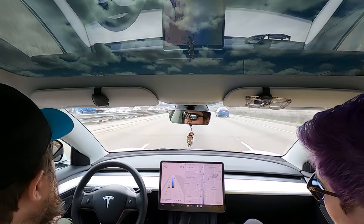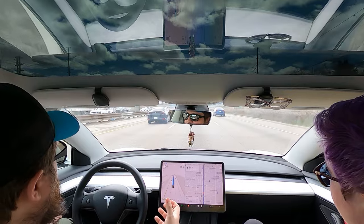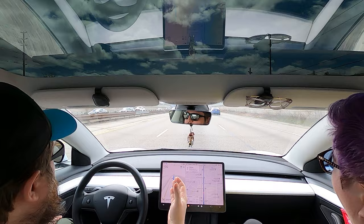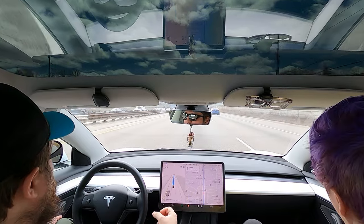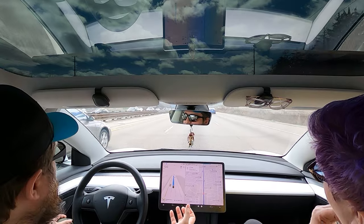Yeah, I don't know. Have any of you who use full self-driving seen that before, where the max road speed is what it's supposed to be, but the car decides that the maximum speed that it's allowed to go is 30 kilometers under what the actual road speed is set to?